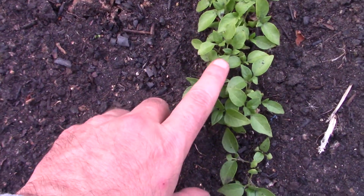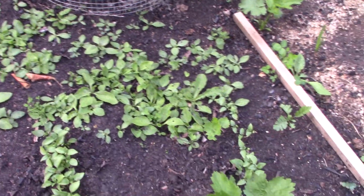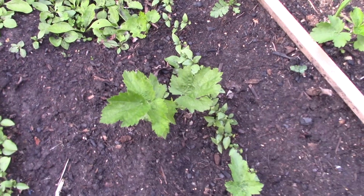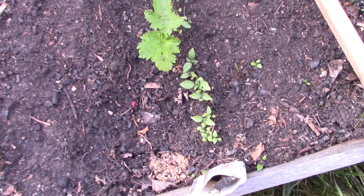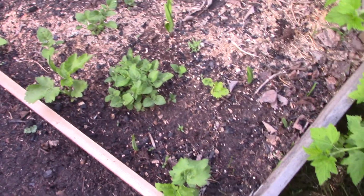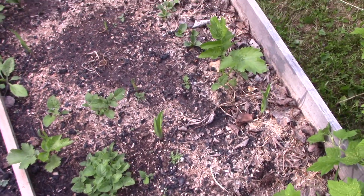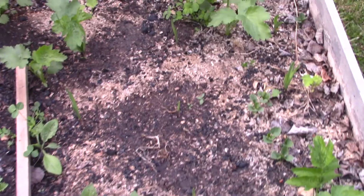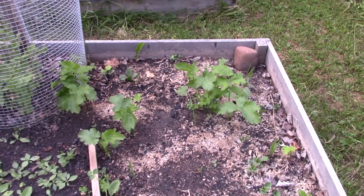This is basil. It's coming up alright. Still got a bunch of weeds I gotta get out of here. This funny thing here is parsnip. It was volunteered from something that went to seed last year. But yeah, I got some pansies and garlic, some volunteer parsnips here, different things. I don't know why my thumb keeps hitting that.